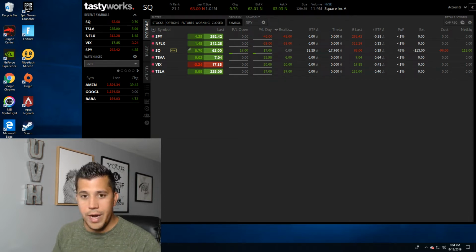For options trading, Robinhood is terrible. The interface is terrible. Executing orders is terrible. People are going to say, hey, well, what about the free commissions? They save all this money on free commissions, but at the end of the day, by the time it takes you to execute the order and the pricing, you leave a lot of money on the table.